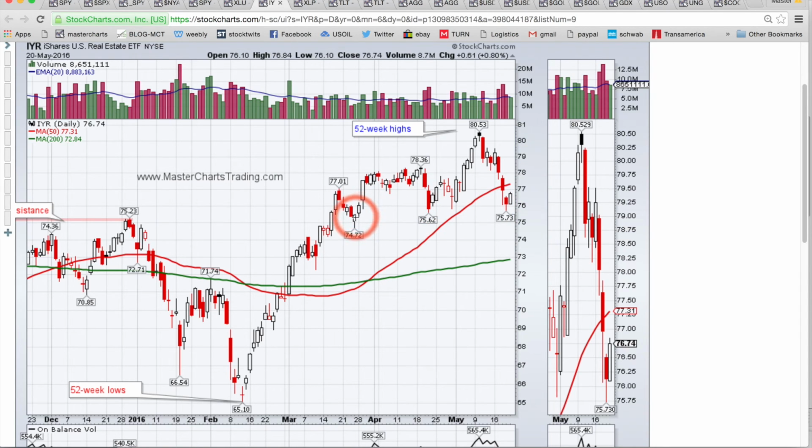Now, we could say that this is the beginning of a head and shoulders. So maybe we get another bounce and then possibly head lower. And if that's true, then we'll break the support here at around 75, maybe even 74, 72. If we do break the support, and like I keep saying, real estate is part of the market, and correlations are high, so most likely the general market will also be heading down by then.